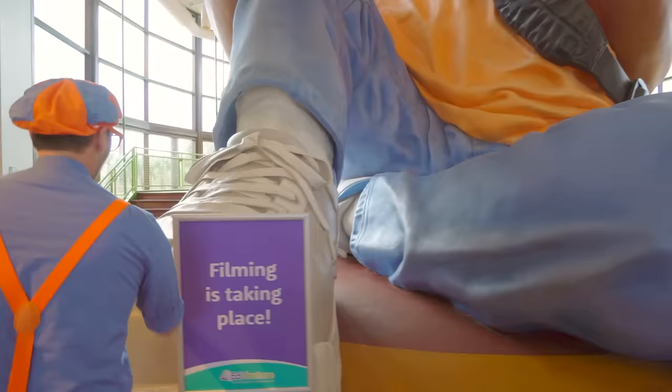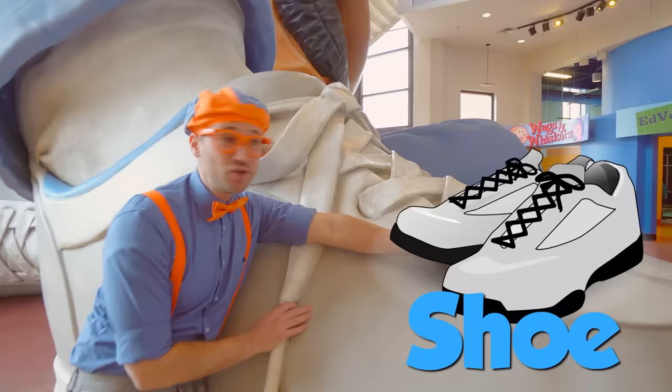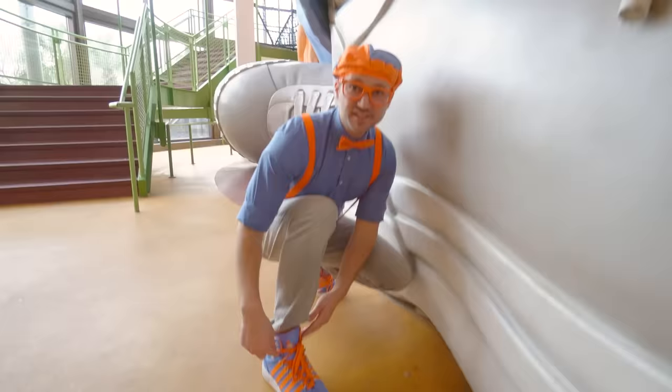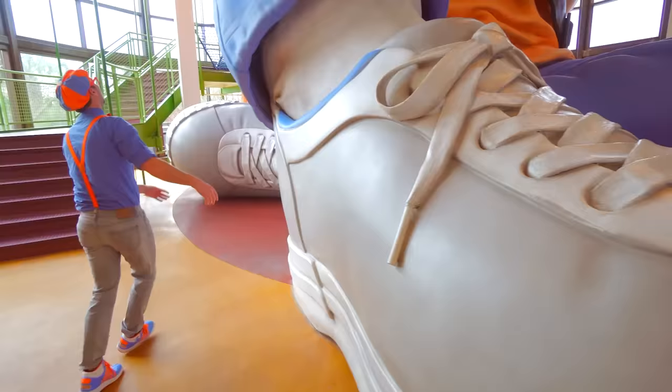Whoa, look at this. This is a shoe. And look, it's a shoelace. Whoa, his foot is massive. Look, this is my shoe. It's a lot smaller than Eddie's. Okay, whoa, jeez. Eddie is so big that I'm gonna go inside. But you go up here, and then you can see me go inside, okay?